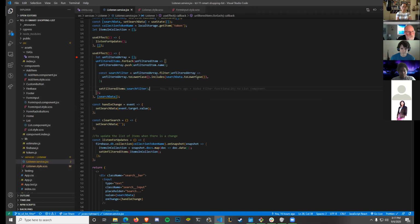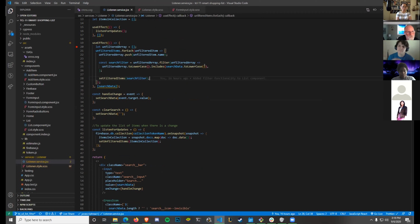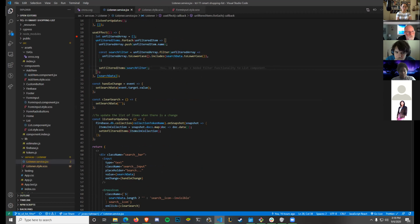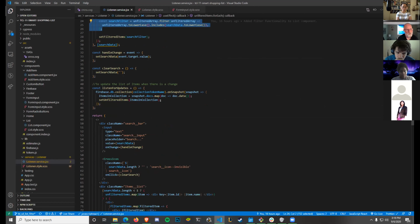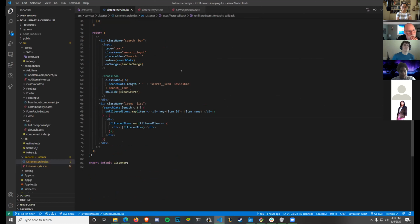I was messing around with trim as well to get rid of white space, but we already had an implementation working beforehand with the regex that Stephanie also showed, so we'll implement that later, I think. Once that's done, we set our filtered items. So once again, another state, we set our filtered items to the results of our filter. Who would have seen that coming?